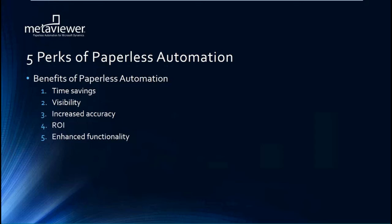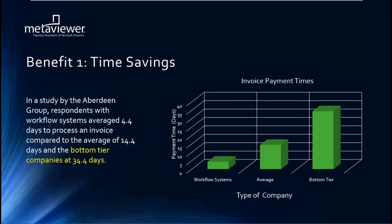So going to the first benefit, time savings. The Aberdeen Group did a study. They looked at companies with automation and without automation, and surveyed how long it takes them to get their invoices through their system. As you can see from this slide, the bottom tier companies that don't have any sort of automation are taking 34.4 days to process their invoices. Well, given that the most popular payment terms are 30 days, that actually sets itself up for failure.